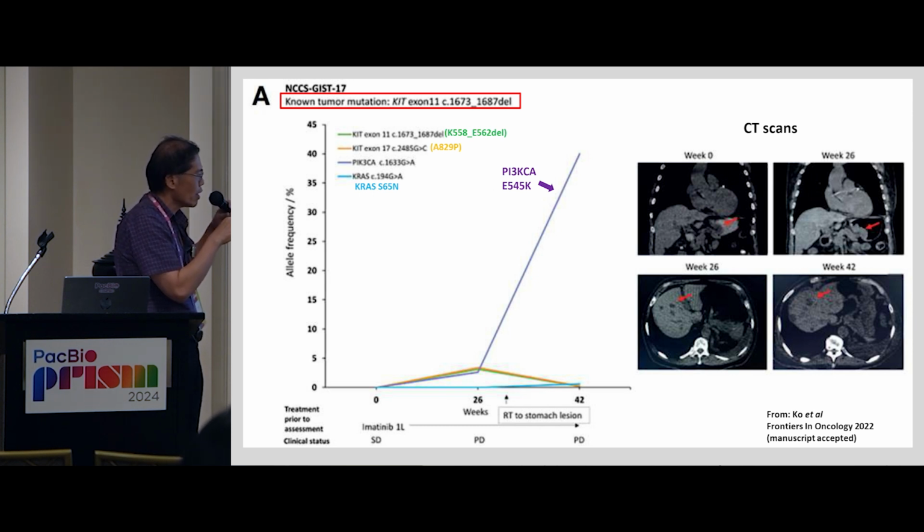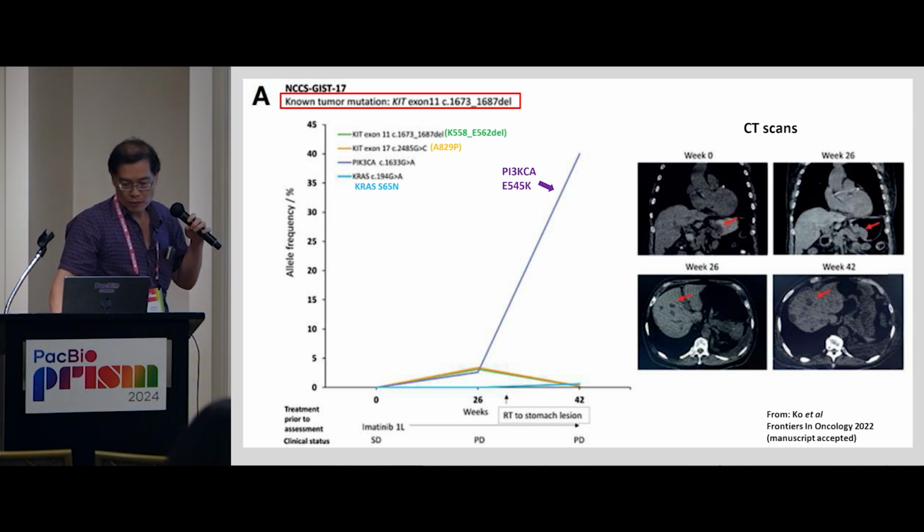This patient had radiotherapy due to a stomach lesion in between 26 and 42, and all of a sudden that basically killed off the KIT clones. We don't detect cell-free DNA from KIT anymore. Instead, we see a huge explosion of the PI3K. So it appears that it's one of the very rare cases of GIST whereby they completely switch their dependency from KIT and now rely on PI3 kinase.